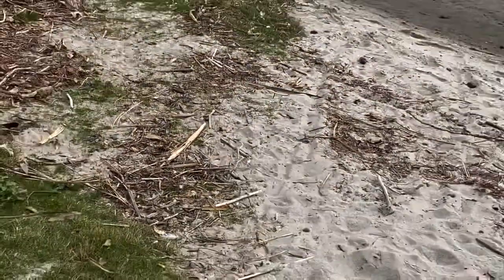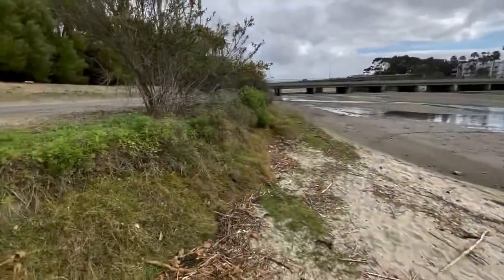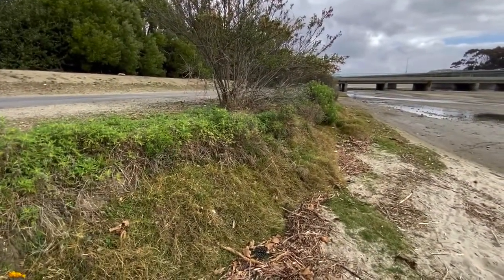So I recommend not trying to take the shortcut. That's just me, unless you feel like a grand adventure.